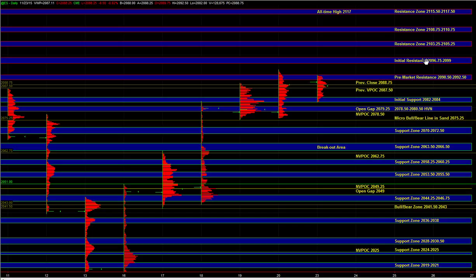So you can see that heading into the open, it's a very mixed environment, and for that reason, I think it makes sense to be a little bit conservative and be aware of trade location and understand what your edge is when you are taking a trade.